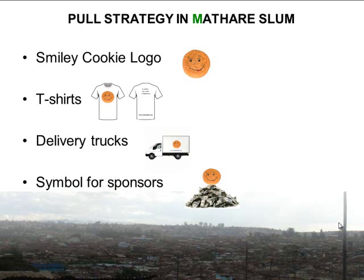You may ask yourself also, why just a cookie? It's just that we discussed it and realized many children don't eat an entire portion of food. And a cookie that has all the nutrients that are required would be an optimal way of ensuring that the children get their required amount.